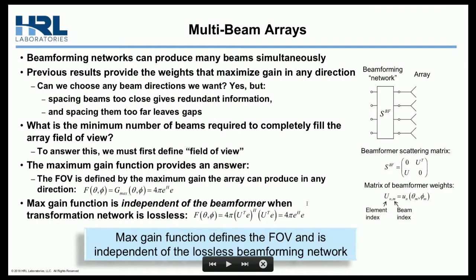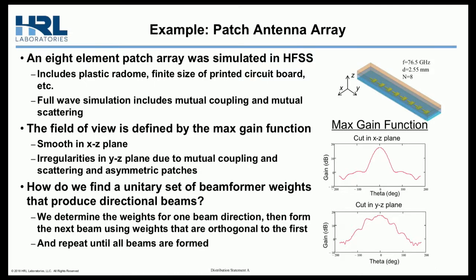Now, it turns out that when I can choose whatever unitary matrix I want, and when I calculate the maximum gain function back here at these ports, it's still the sum of the element patterns of the original array. So I can choose any U matrix I want, and that maximum gain function is completely independent of the choice. And I'll explain why that's important in the next couple of charts.